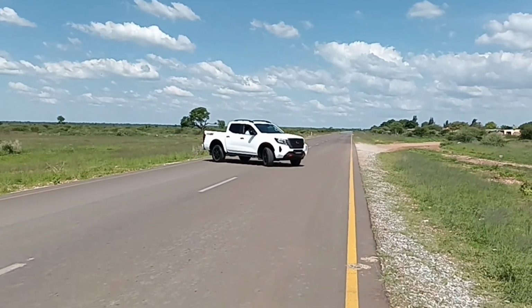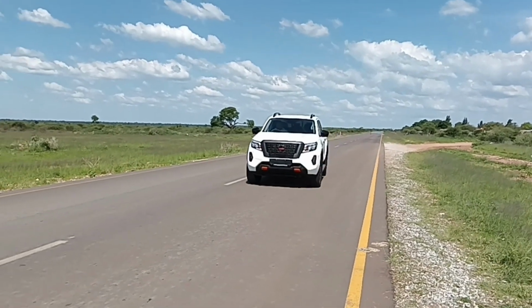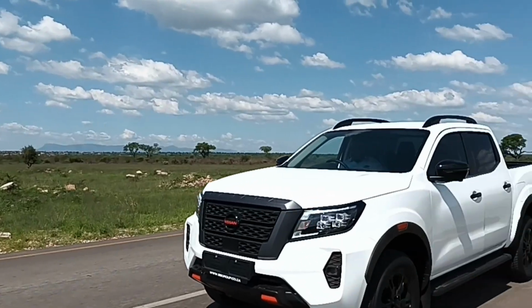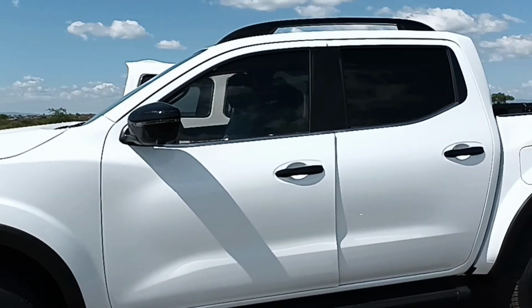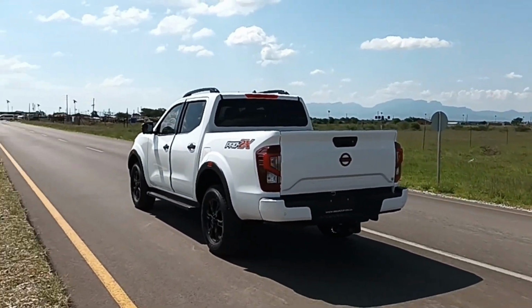The ride quality is still bumpier than an SUV when the load bin is empty, but the new chassis mounting for less vibration, better shock absorber damping, and a new dual rate 5-link coil suspension have all noticeably smoothed out the ride, particularly on rough and gravel roads.